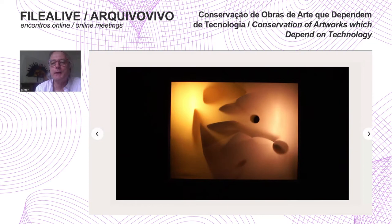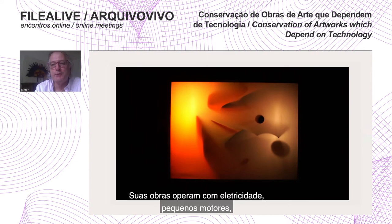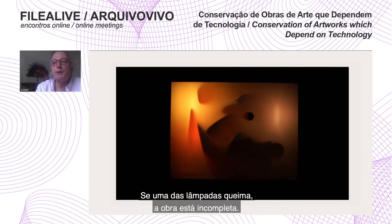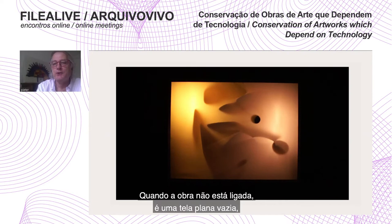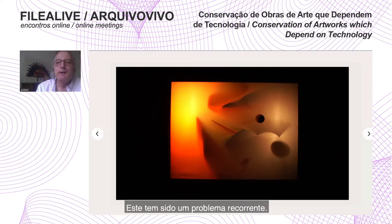His works are functioning with electricity, with small motors, with incandescent light bulbs. So if one of the light bulbs burns, the work is incomplete. If one of the motors doesn't function, the work stops. When the work is not on, it is just a flat screen without anything. So the artwork doesn't exist. And this has been a recurrent problem.